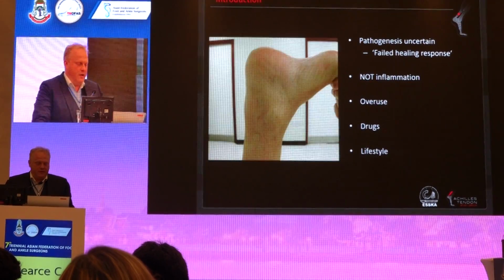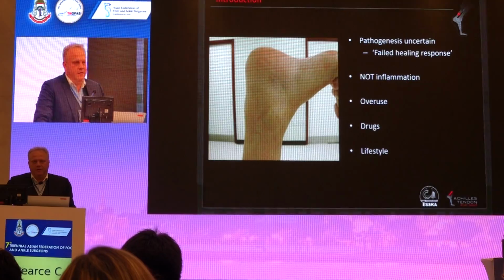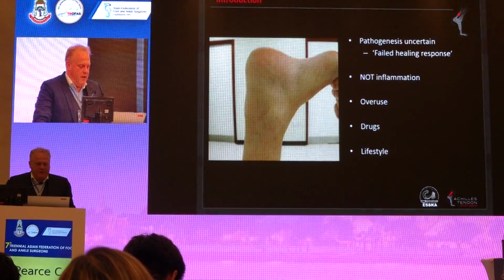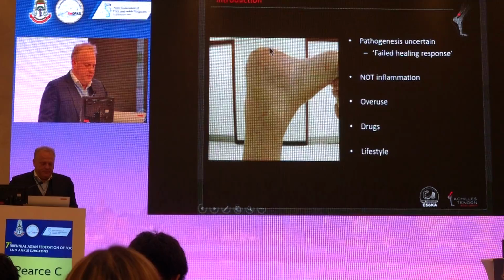It's associated with overuse and training errors in athletes. Drugs like fluoroquinolones can cause it, but also lifestyle issues, hypertension, obesity and things like that can also lead to it as well.